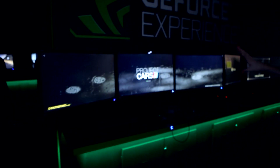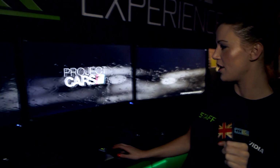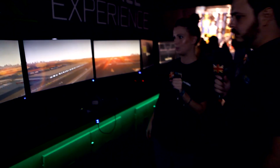So you've got three 4K screens. Yeah, so pretty much 12,000 pixels running across, or 11,500 and whatever it works out to be. So when you play, you have a complete immersive experience, which is pretty cool.